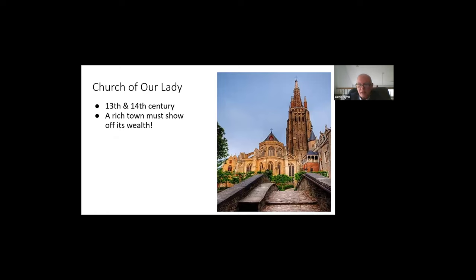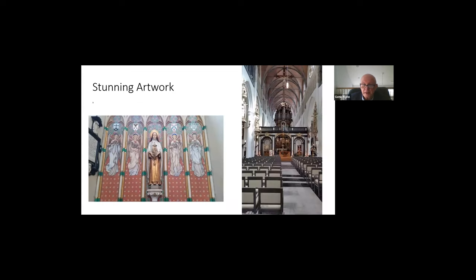The afternoon after the tour had ended, we wandered over to the cathedral, the Church of Our Lady. Again, it was built in the 13th and 14th century as a beautiful church, a cathedral, to show off its wealth. They had a museum part that you pay to visit for the art, and then they had the church part, which was free. And again, both very beautiful.